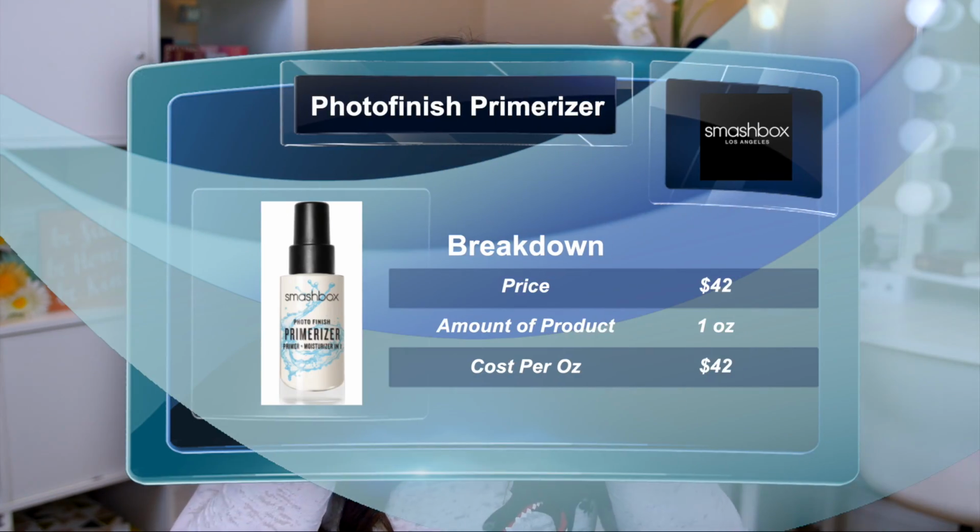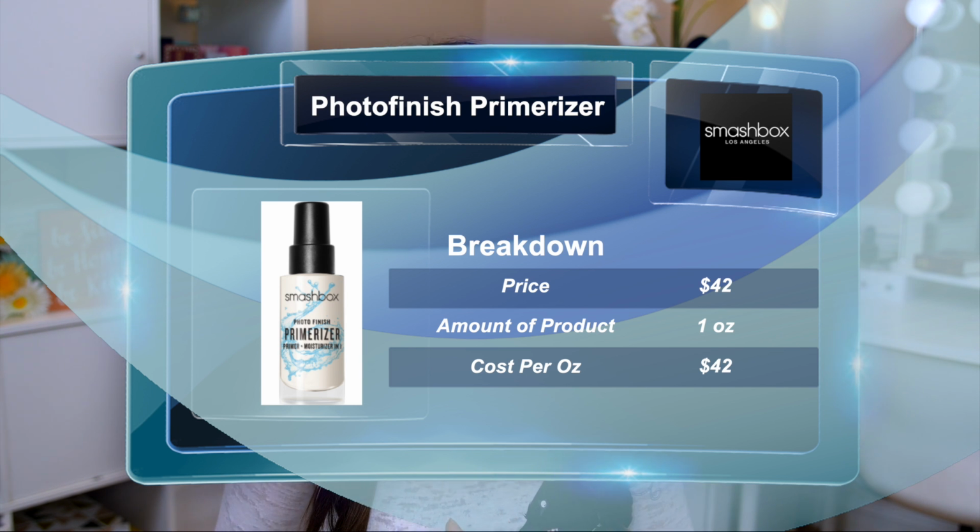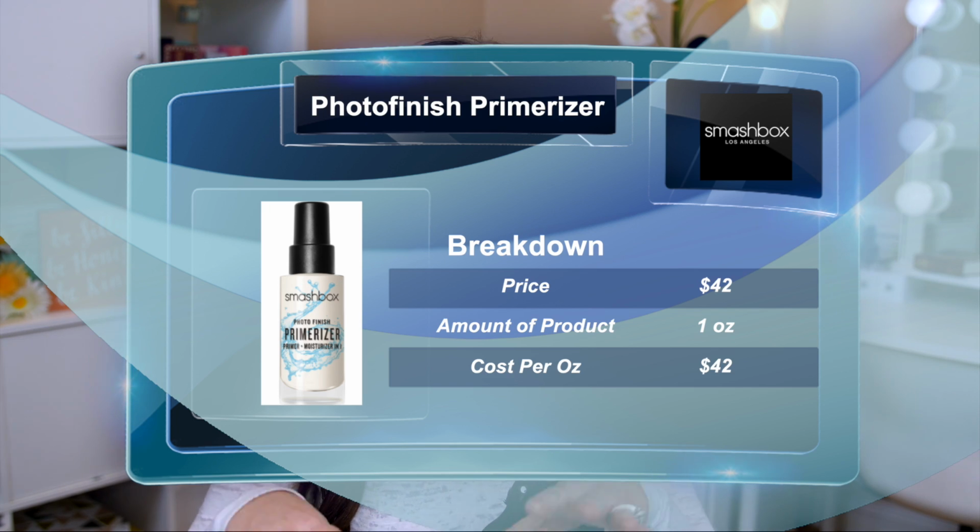Now, this is the only spray we're gonna be talking about. This is the Smashbox Photo Finish Primerizer. It is $42 for an ounce, so it's quite expensive. So let's see what the claims are and whether it lives up to the claims. So the claims are that it's a face primer and moisturizer in one that delivers 24-hour hydration and powerful primer benefits in the lightest possible texture.